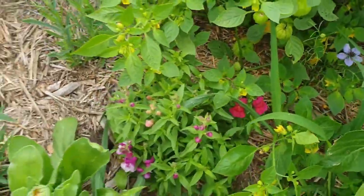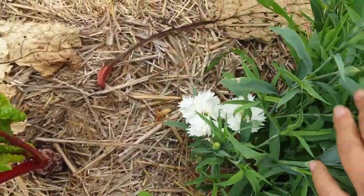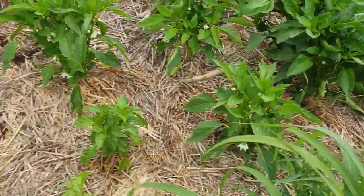I got distracted by this. This is a nigella flower. I think it's Love in the Mist. So I was thinking about them yesterday. I thought I killed them, but no, I didn't. It's there hiding.